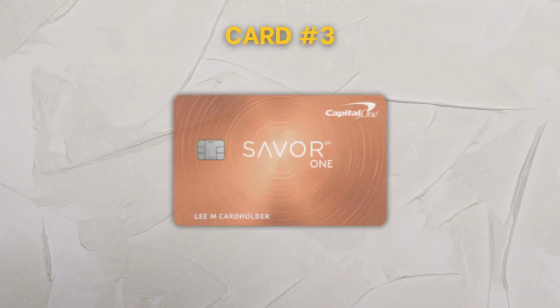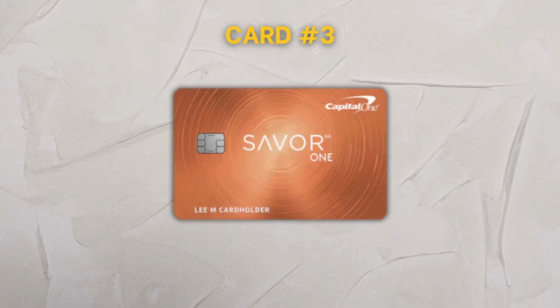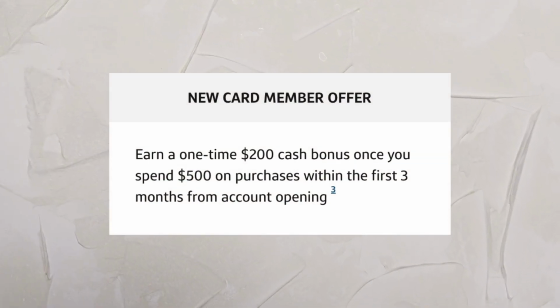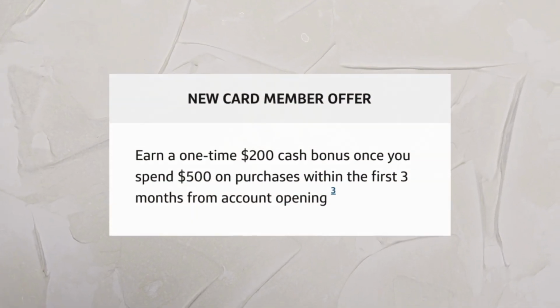All right, so moving on to card number 3, we're going to dip into the Capital One ecosystem with the Capital One Savor One card. This card is a fantastic all-around everyday card because it has a $0 annual fee, so there's no downside to having the card open. It does have a sign-up bonus of earning $200 after spending $500 in the first 3 months, which is super easy.